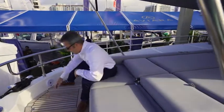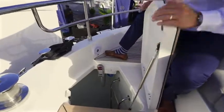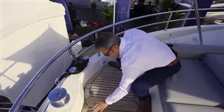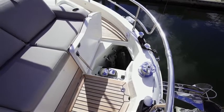While I'm sitting here, I might as well show you how deep this locker is. So that's great for more fenders, storage. That's your control for your anchor windlass. And then under here, same depth, is all your chain and rode.